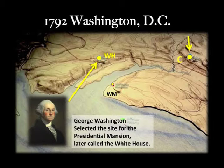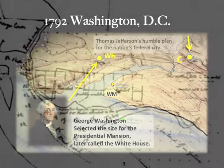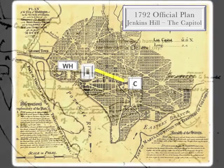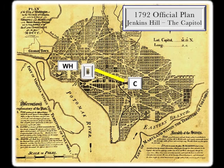When the time came to decide what kind of city they would build, opinions ranged widely. Thomas Jefferson preferred a simple grid to reflect a simple, humble federal government. Instead, we inherited a highly complicated, state-of-the-art European Baroque city. This is what the Baroque style looked like, both as cities and gardens.